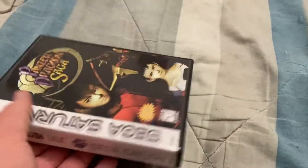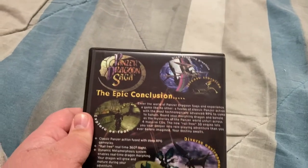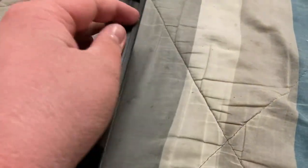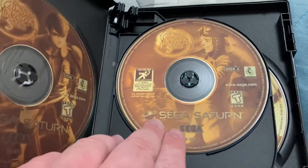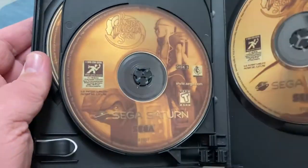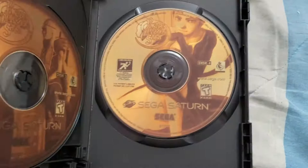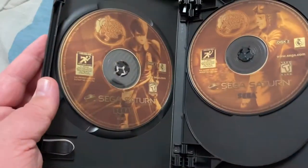This is Panzer Dragoon Saga, which was released on April 30th, 1998. And man, this game costs about $800. And that's the North American version. The European version costs about $500. But the Japanese print, it's very cheap. Like $40 to $60.